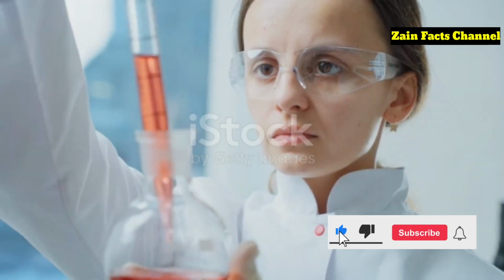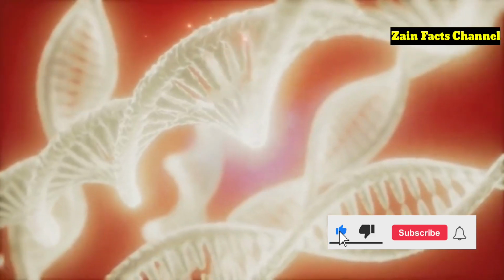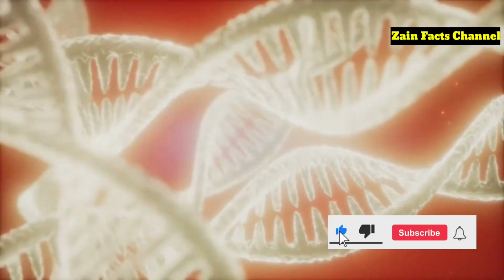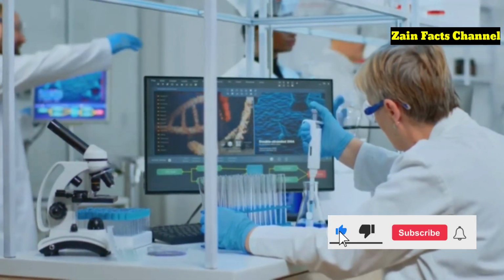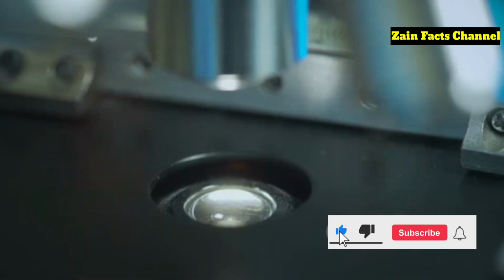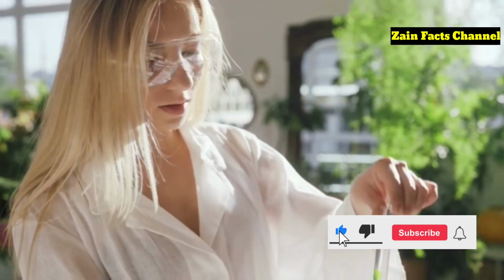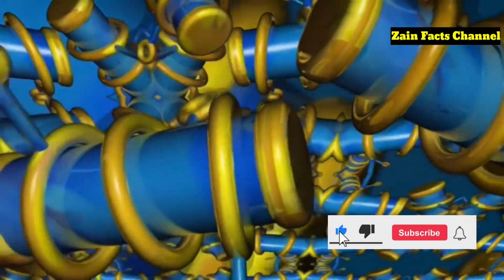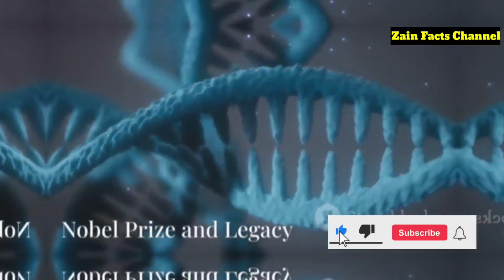Now let's take a moment to appreciate Rosalind Franklin's contribution. Her work was pivotal, and without her Photo 51, the discovery might have taken much longer. She used her expertise in X-ray crystallography to capture the most critical piece of evidence. Franklin's attention to detail and precision were legendary. She was known for being a bit stern, but that's because she was so dedicated to her work. Her photographs of DNA were like gold nuggets for Watson and Crick.